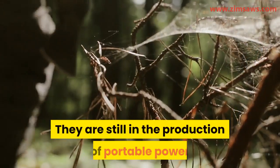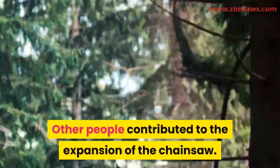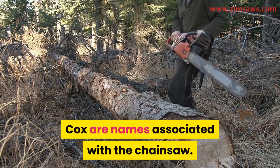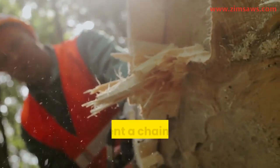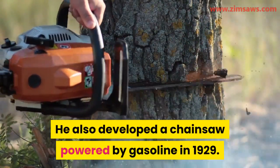They are still in the production of portable power and electrical tools. Other people contributed to the expansion of the chainsaw. Such people as Andreas Stihl and Joseph B. Cox are names associated with the chainsaw. Andreas Stihl was the first person to patent a chainsaw powered by electricity. He also developed a chainsaw powered by gasoline in 1929.